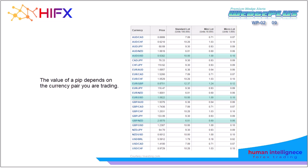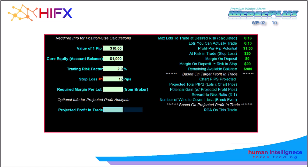So it's important to understand the value of a pip as well. And again, this will be covered pretty adequately and thoroughly in our Quick Start Beginners program that we're working on right now.